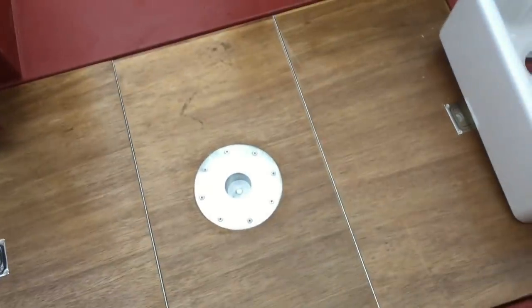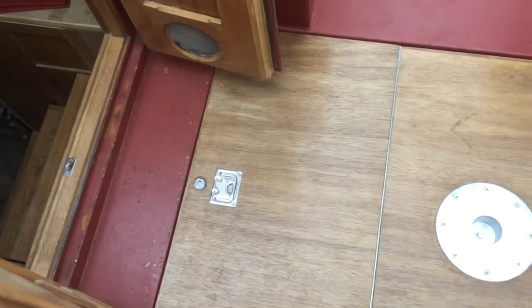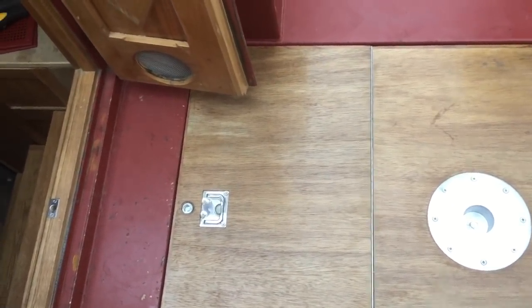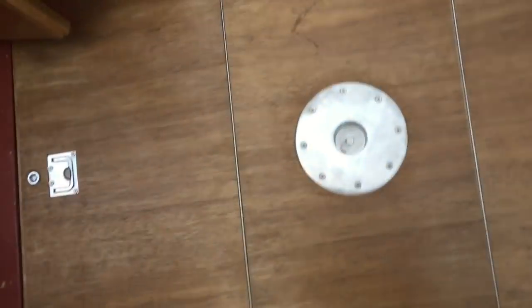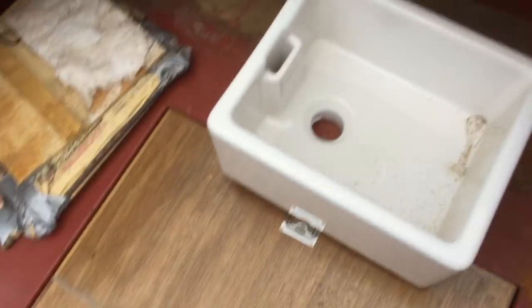But I'll just show you this. This is the hatch that I've made. That's all fitted in. I also put some metal bars underneath here just to make it more stable. And I've got the little locking catches there and the handles to lift up if I need to get to the engine bay. And obviously I've got the hole for the Desmo pole, or whatever it's called. That's a china sink for the kitchen.